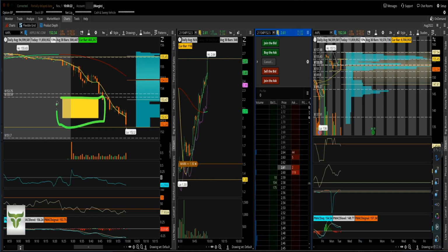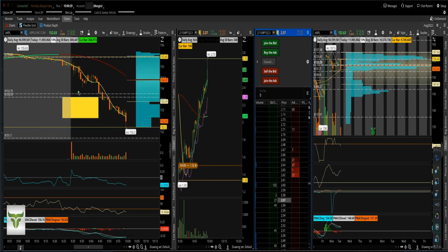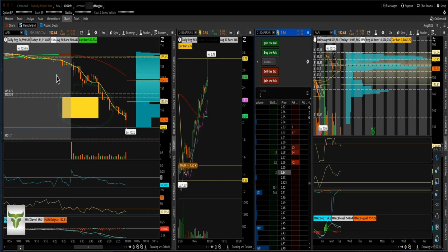So here's our box. What's our box? Support, resistance, price action, volatility, and volume. Everything's all compressed in here, right? If you don't draw the box, you don't know what's going to be happening.